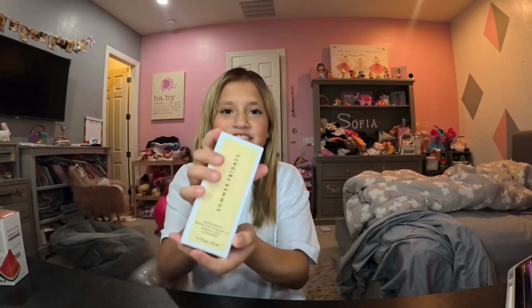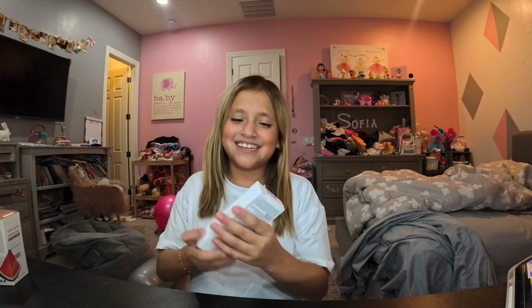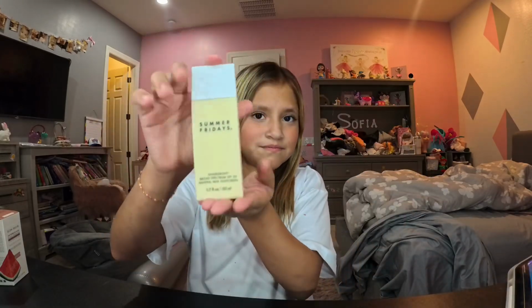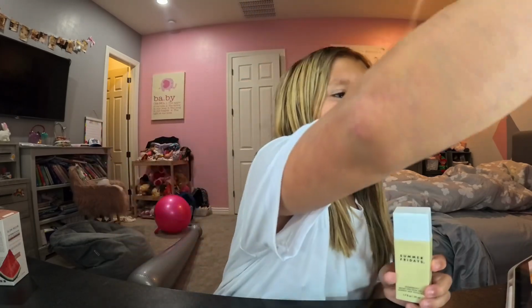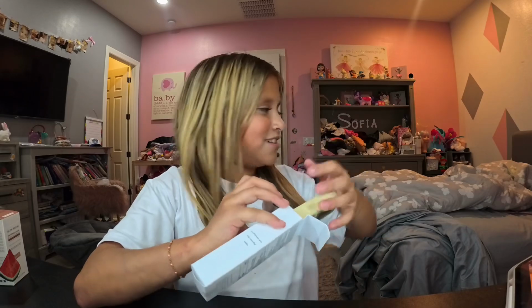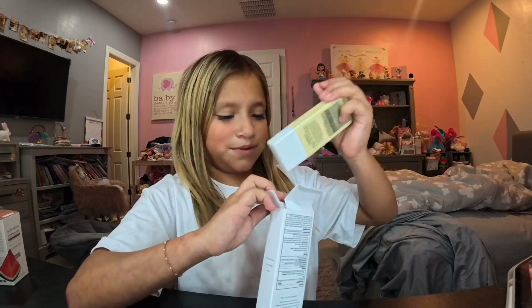Then we got this Summer Fridays sunscreen. It has SPF 30. Doesn't open. Oh, come on. Looks like this. I'm so excited about this because I own Summer Fridays lip balms, but I've never owned a skincare thing from them, so I'm excited for this. It's so hard to put it back in the package.